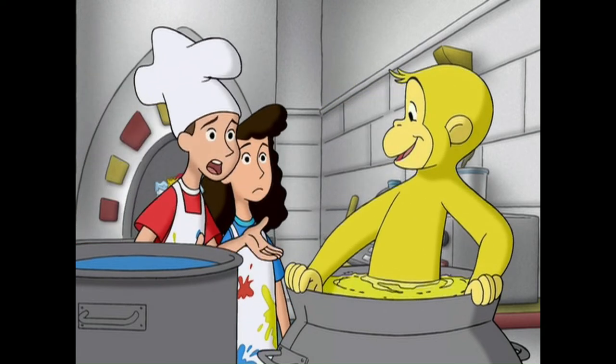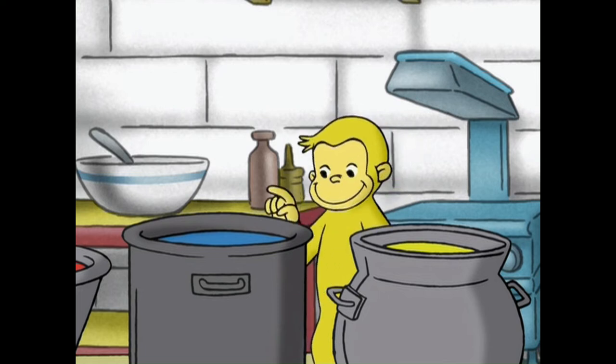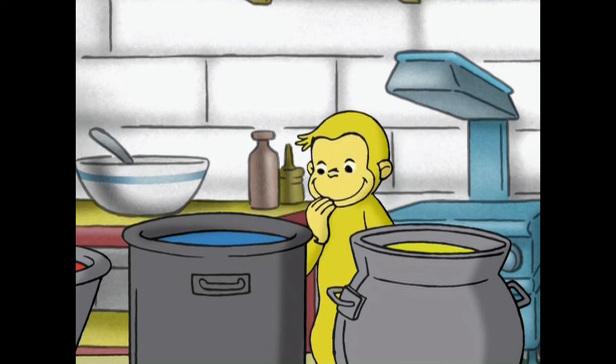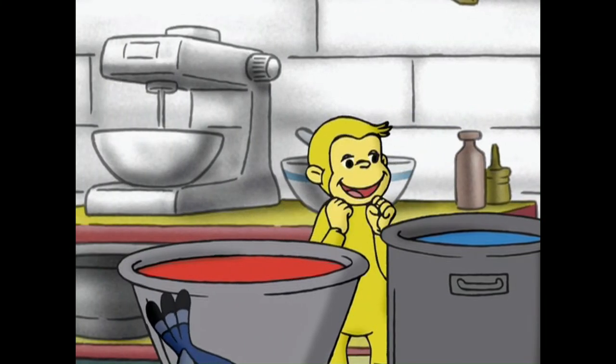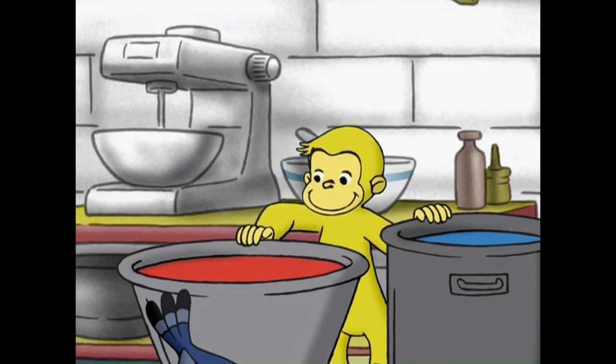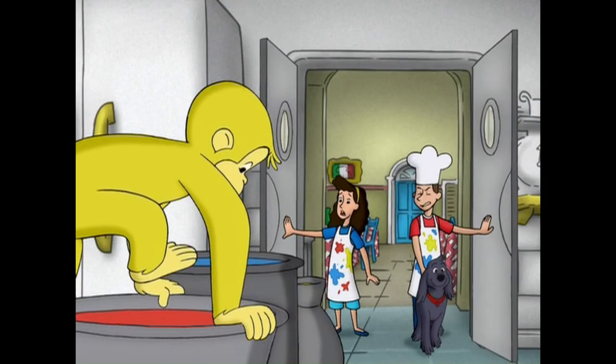George, you're yellow! George thought if yellow and blue made green, and red and blue made purple, maybe he could find what colors made brown and dye himself back to normal. George, no!